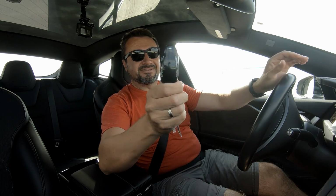Hey guys, so I hope you're ready to take this for a spin, but before we do that, I want to point out one thing. A key. Okay, look at this. It kind of looks like almost a USB drive. It's shaped like a Tesla. I guess they might have gotten the idea from Porsche. That company has the Porsche-shaped key, but the Porsche key actually feels like a key. This one feels very plasticky, very cheap.